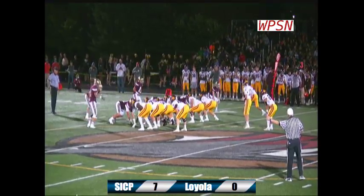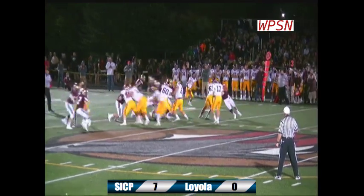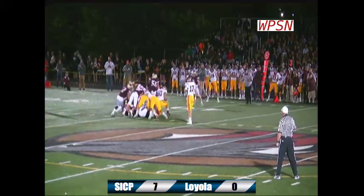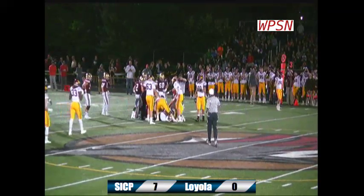All right, Loyola's back. They've got two wide outs, one man in the backfield. It's a handoff up the middle. That's number 24 for a gain of 1 yard. We'll see if he got it.